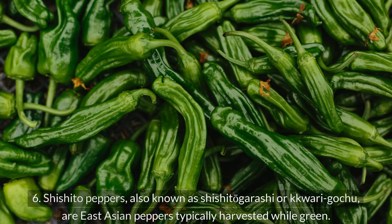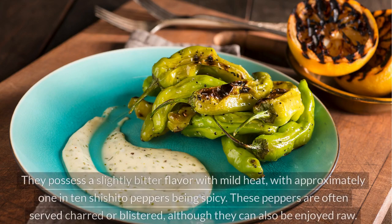6. Shishito peppers, also known as shishito garashi or kwari gochu, are East Asian peppers typically harvested while green. They possess a slightly bitter flavor with mild heat, with approximately 1 in 10 shishito peppers being spicy. These peppers are often served charred or blistered, although they can also be enjoyed raw.